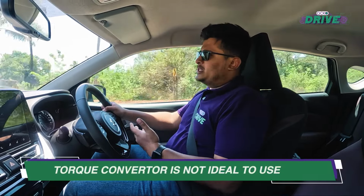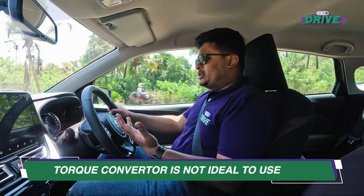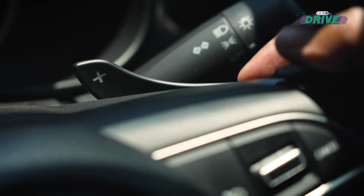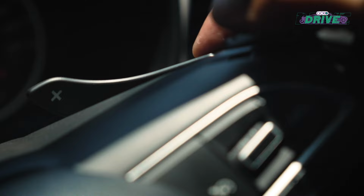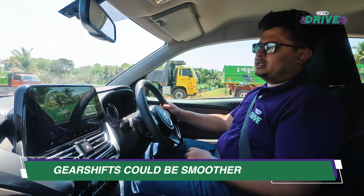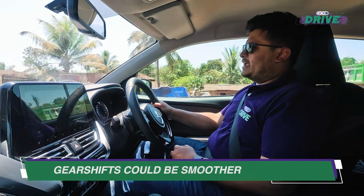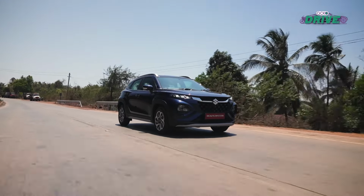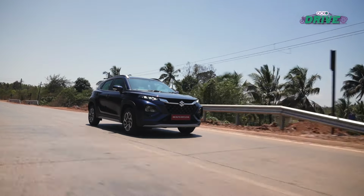Now, of course, the AMT gives you the best of both worlds. If you want to drive leisurely, then you obviously can do it in the automatic version. And then you also have the manual mode with the provision to use the paddle shifters that also gives you more control. But then again, that feel of that manual transmission, with this turbo engine, it's just so fun to drive. Slow and confused shifts make this version less likable.